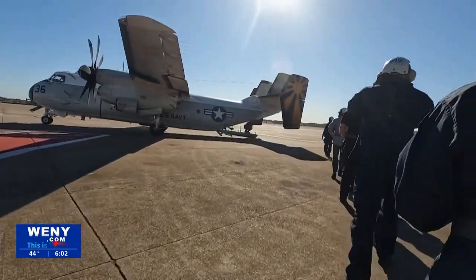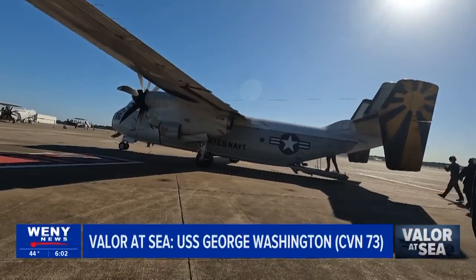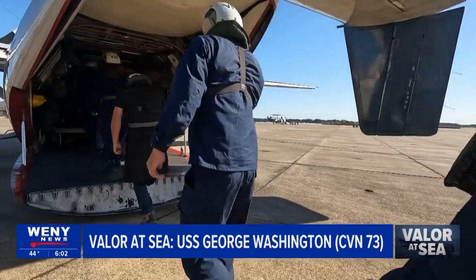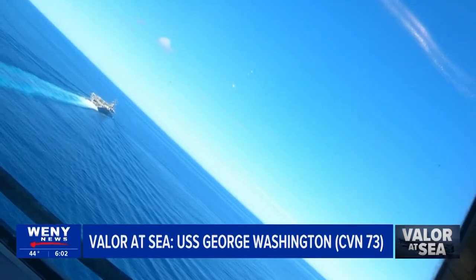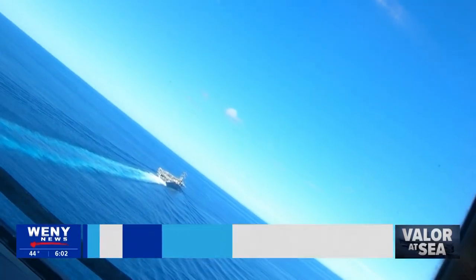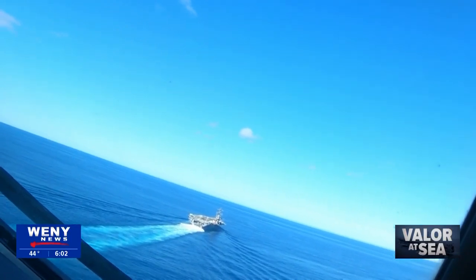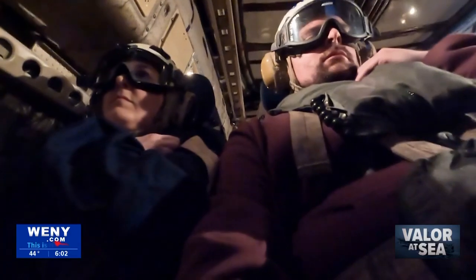Our adventure begins with a flight out to the ship on a C-2A Greyhound, known as the Cod. We got our cranial protection, we have our life preservers, and we are getting ready to board the Greyhound and head out to the USS George Washington. Landing safely on an aircraft carrier that's in motion on the water is dangerous. So we mentally prepared for the experience of what's called an arrested landing, or a trap.